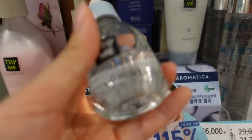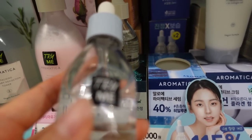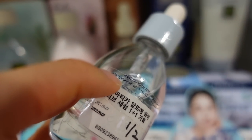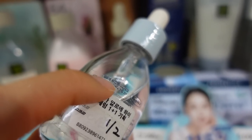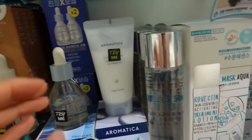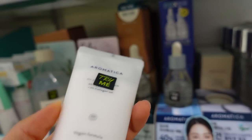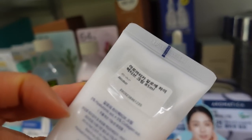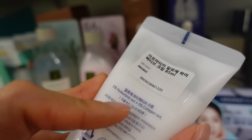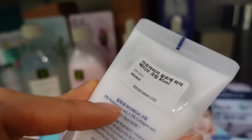It also has aloe hypectibu serum. How do you say that in English? 40% hyaluronic acid, hyaluronic solution here. Interesting. And then they have this one. This is plastic packaging, and the texture looks like it's gonna be perfect for the summer. This is 5% hyaluronic solution plus 5% collagen solution. It's a functional cosmetic for wrinkle improvement, so it also helps with wrinkle care. And it has aloe.